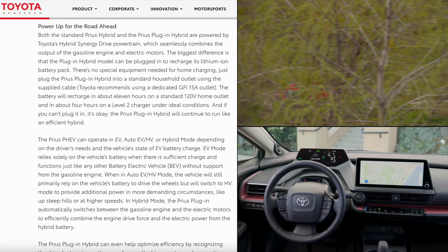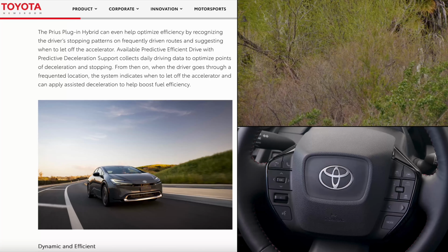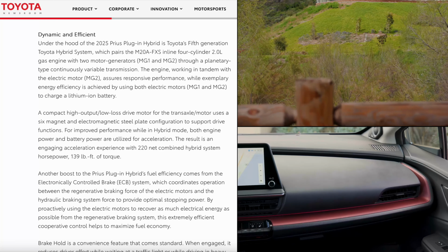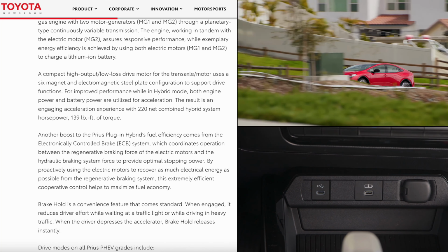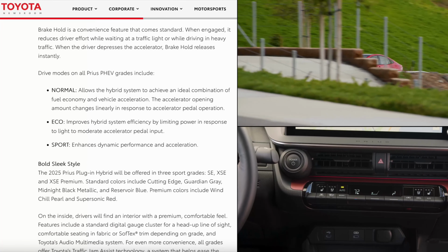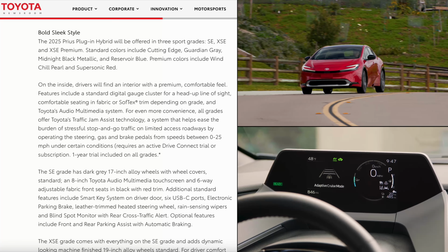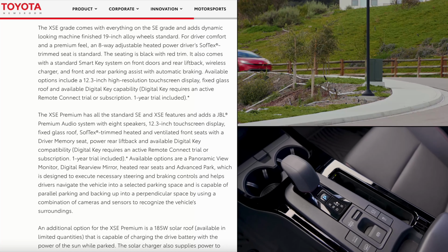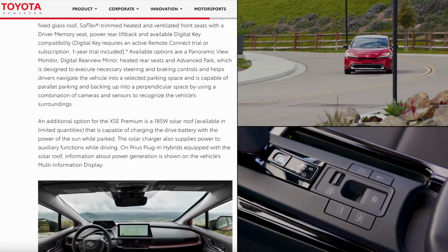All right, but before that, let's just do a quick rundown of some basic specs and what the different trim levels have to offer you. So these plug-in hybrids, they can go up to 44 miles on pure EV range, and the total system output for the plug-in hybrids is going to be 220 horsepower, and these vehicles can do 0 to 60 in 6.6 seconds. So significantly quicker than the previous generation Priuses, and even the regular hybrid Prius is genuinely pretty quick.